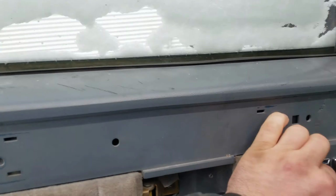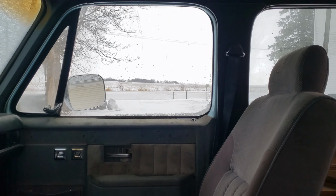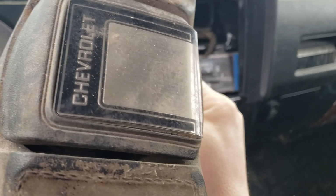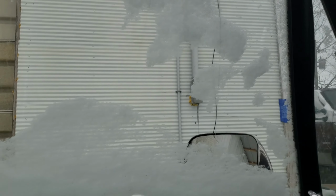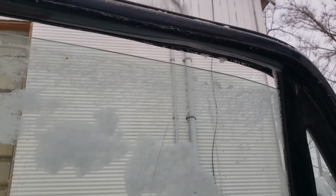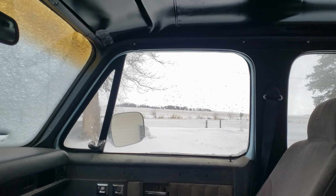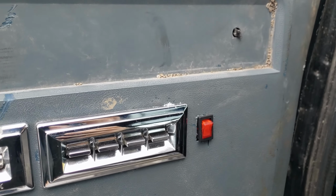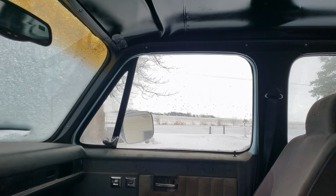Okay, locks. Locks go up, locks go down. Both sides. Windows. Of course, you have to have the switch on for that. Driver's window goes down. Driver's window goes up. Passenger window goes down. Passenger goes up. I can even turn off the passenger window so that I can still control it, but they can't from over there.